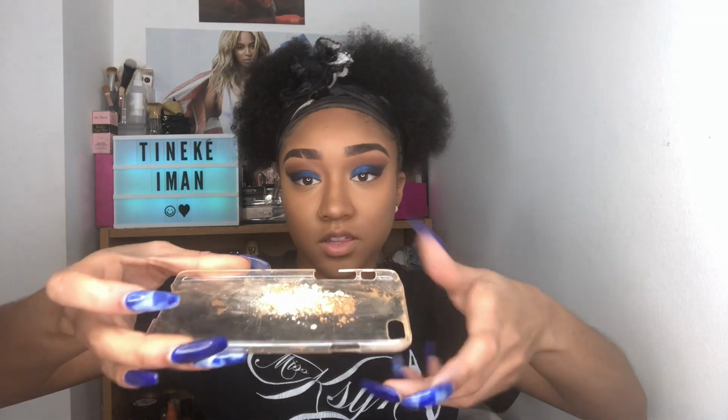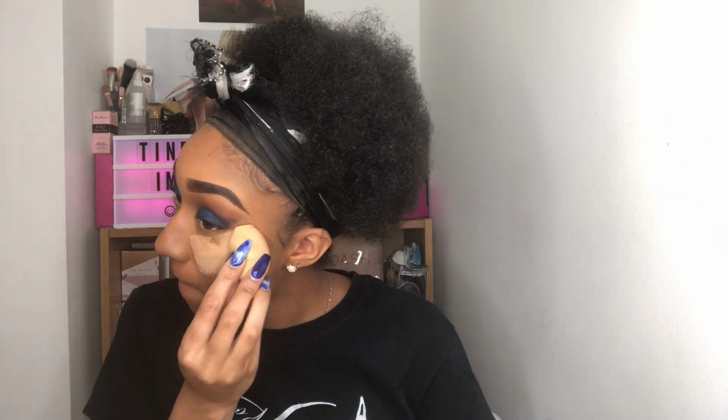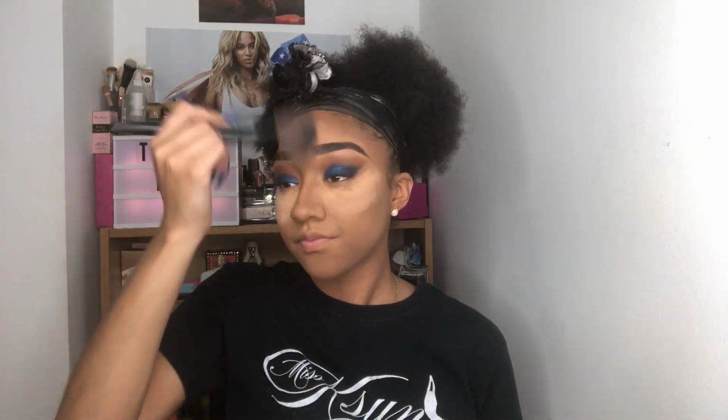And now to set my face, I mix my Laura Mercier and my Makeup Revolution banana powder. Mix those two together just like that. And then I'll just mix it a little bit using my Fenty Beauty sponge. Fluffy brush. To set anything that you use a cream for, you have to set it so it doesn't move.